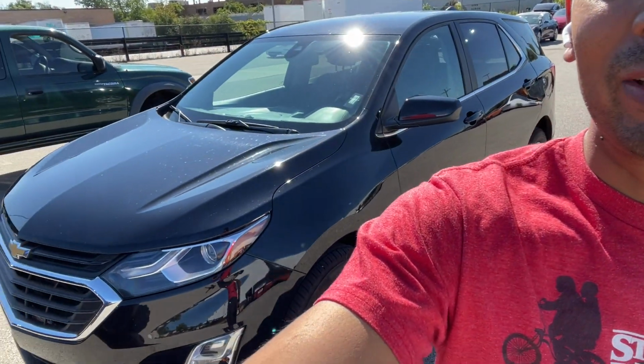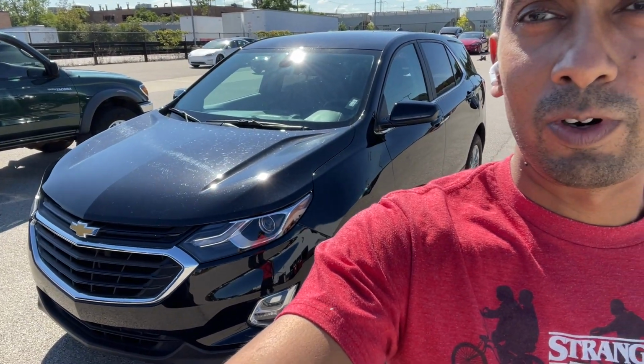I did get a Chevy Equinox from Enterprise, so I'll be driving this for, I don't know, probably a week and a half, as long as Monster here gets fixed, my Tesla. So this will be what I'll be driving.